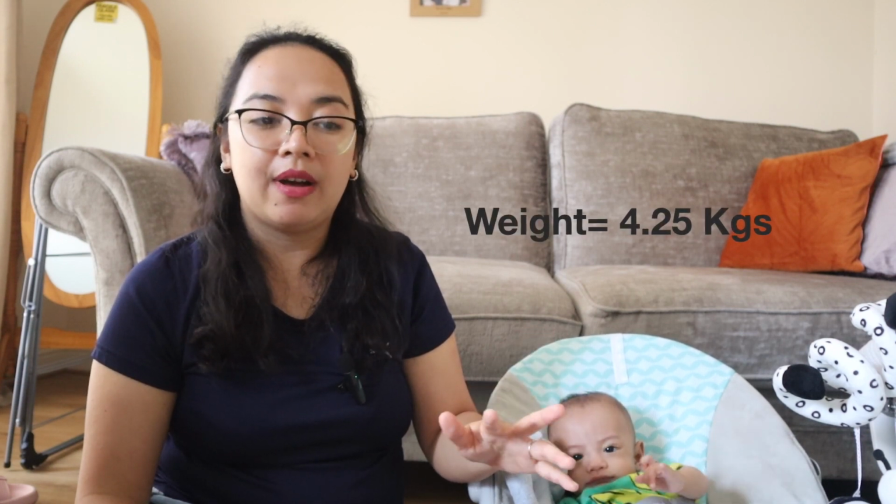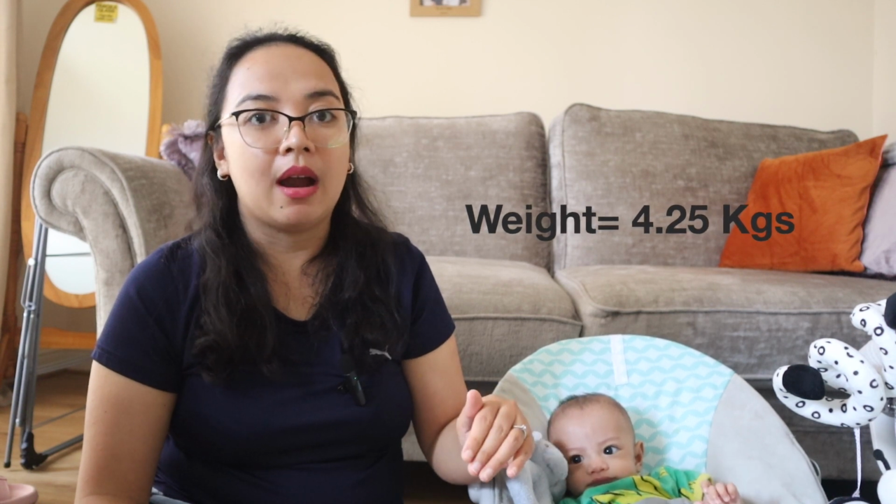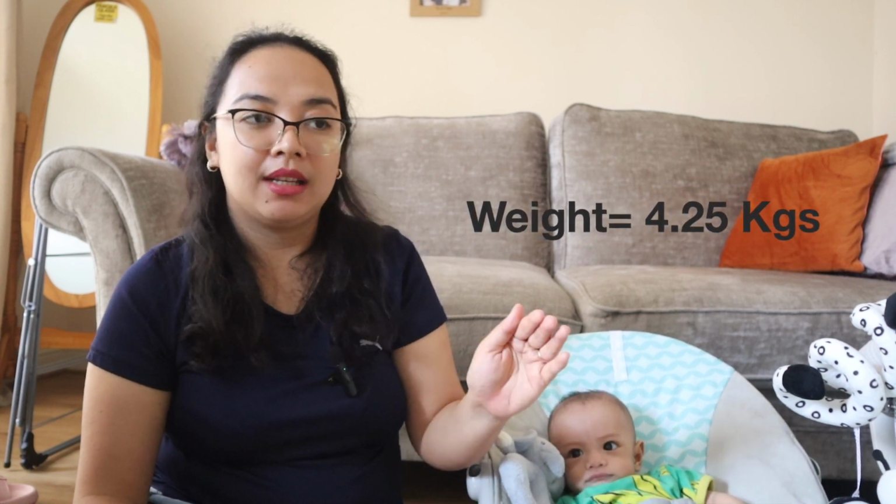Unfortunately, in the past weeks, he's not really growing much. The last check that we had with his nurse, he was weighing 4.25 kilograms. And when we compared it with the previous weight, the increase is not much. So we are a little worried about it, and they referred us to a dietitian, and we're still waiting for feedback. So I don't really know what the plan is.